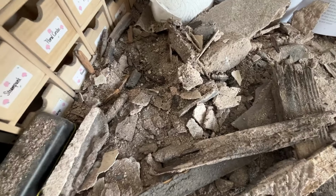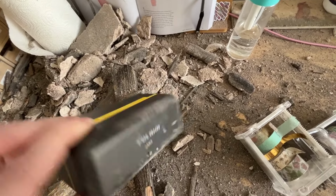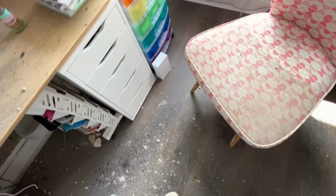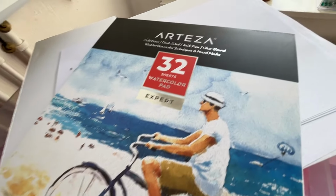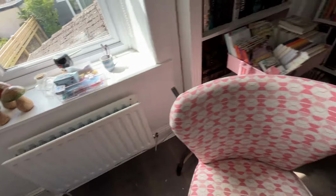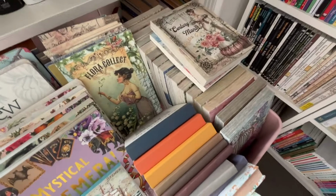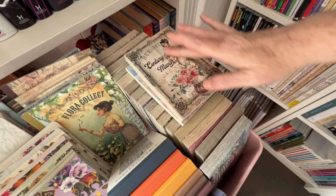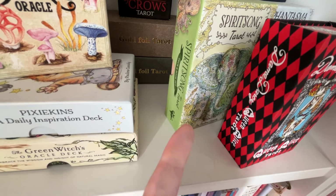Oh my god. My new microphone. Sure, that'll be fine. And even this, everything's just coated in a layer of dust now. Absolutely everything is going to need cleaned. There's just a layer of dust everywhere. All my books. Yeah, look at that.